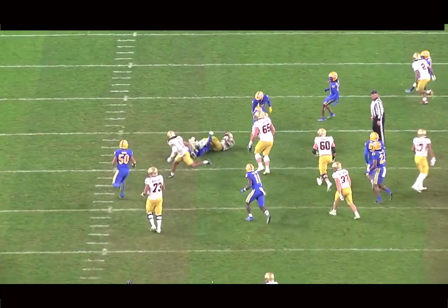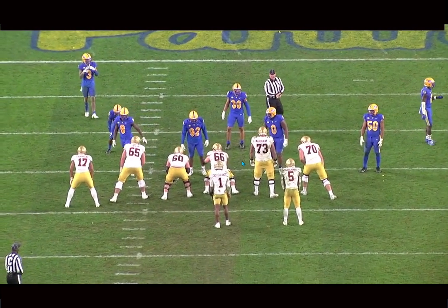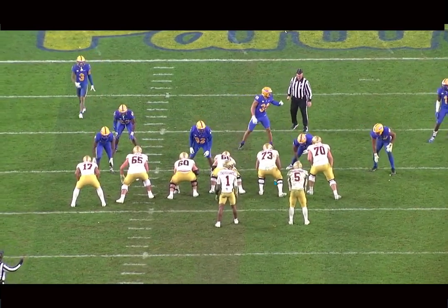Hand usage, overall technique is pretty good. There's some things he needs to clean up with the overextensions at times, but I do like how he plays, patient in pass protection, good anchor, very powerful anchor, which is something that definitely helps him not lose to those speed-to-power bull rush type moves. Like I started this video with, Mahogany is so good versus the stunts, man.